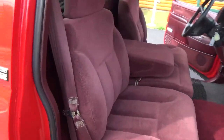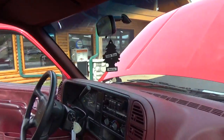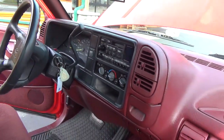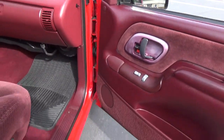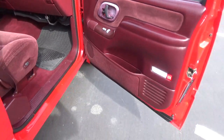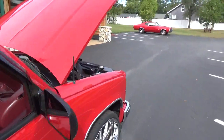It's loaded with the power seats, air, tilt, cruise, stereo. I mean, all the options that the Silverado would have had. There's no wear on the rockers where you get in and out, nothing. Just very nice.